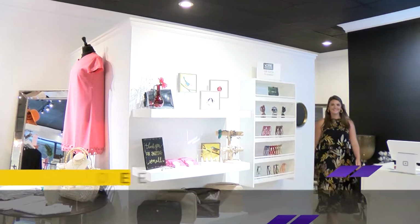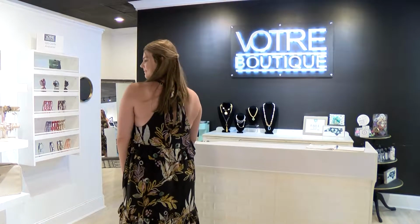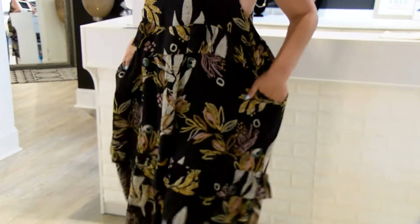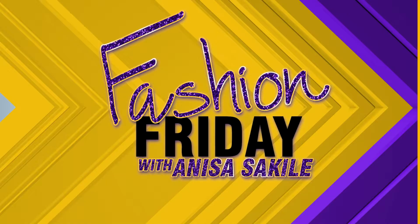This is Adair, and she's wearing Free People, which is a very popular line throughout the country, actually. And this is a printed maxi, featured with pockets, a girl's dream, accented with some beautiful hoops and a Carly Buxton turquoise ring.